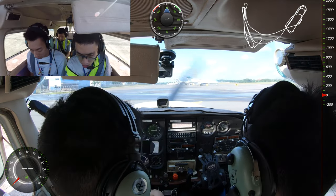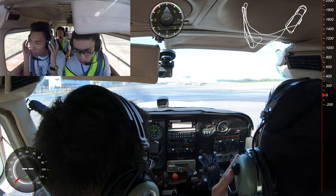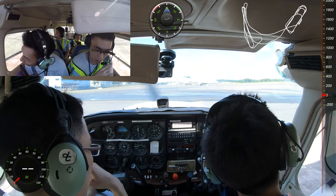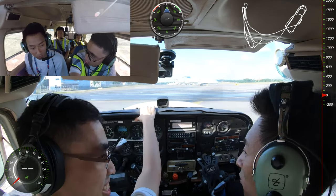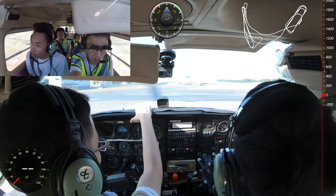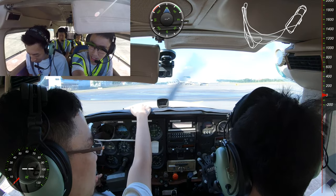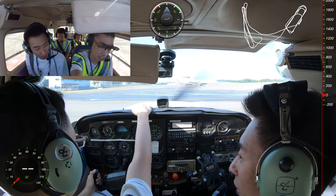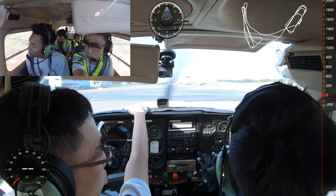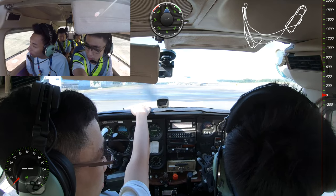November 5748 Echo, the circuit is saturated at this moment, advise intention. November 5748 Echo, standby. How many are there? November 5748 Echo, may I know how many in the circuit? Five. Up to you. Never mind. November 5748 Echo, I think we'll shut down for now, pending refuel, so can you keep our detail open?